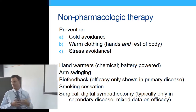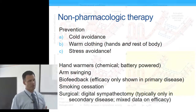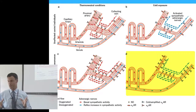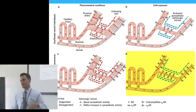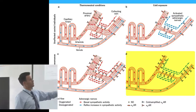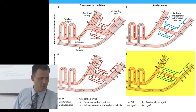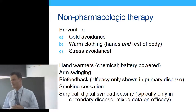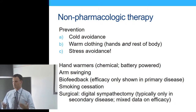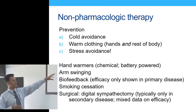Biofeedback has really only been studied in primary disease, so we don't think it's very effective. And it might be because, if I go back to that prior slide, the problem in systemic sclerosis is that it's not all vasospasm; the nutritional artery usually is affected by thickening. And so with something like biofeedback, you might be able to control some of the response that you have in terms of norepinephrine release. But if you have a diseased artery supplying it, it's not going to have a big impact in terms of response. We always want people to not be smoking because you don't need a second reason for your blood vessels not to be healthy. And then this is listed in our non-pharmacologic, but it's obviously invasive.